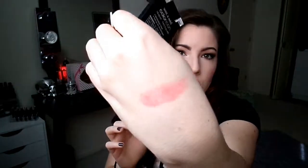This stuff is pigmented. Let me just tell you real quick. Look at that. That is crazy pigmented, and it is so beautiful on the cheeks. It is absolutely gorgeous when you sheer it out on your cheeks.